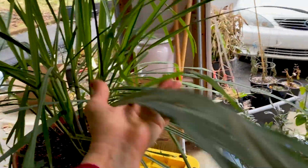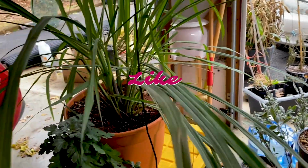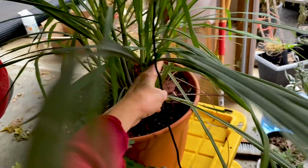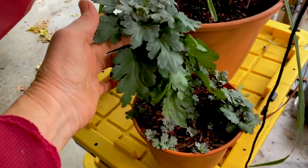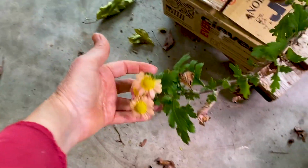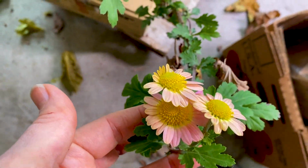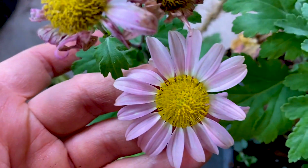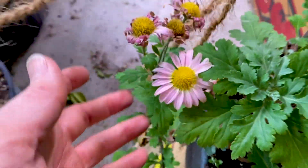But look at this beautiful lemongrass. This was given to me and it's still growing. It's still putting up new shoots. This is that gorgeous Sheffield mum, the smaller one. I've got the bigger one. Oh, here it is. And it may still have, yeah, look at this. It's still got flowers. So it doesn't look that great, but one flower is better than no flower, is the way I see it, right?